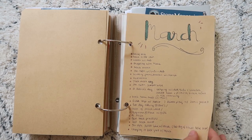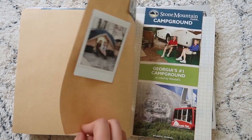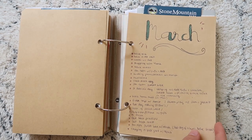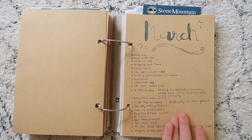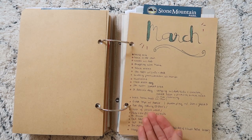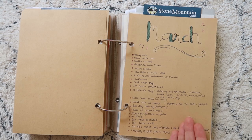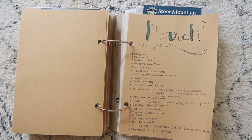This is March. There's a list again. You can tell I developed my journaling style. So we had midterms, we had track meets, we had track in the rain. I was sick again. We went camping. We had a field trip in dance. And then we had our last track meet already. It was a short season.